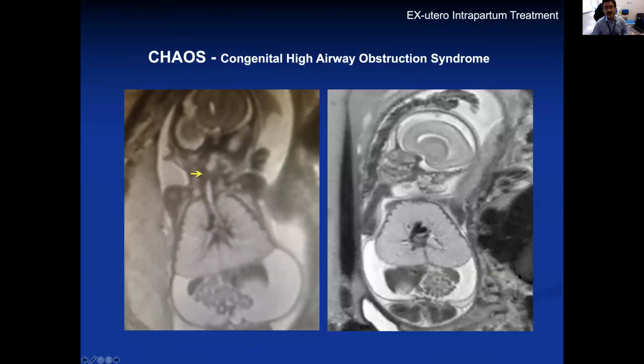So this is another option, the congenital high airway obstruction syndrome, the CHAOS. Okay, you can see the larynx is congenitally blocked, okay? So the fluid that the lung is producing is totally retained, creating this hyperplasia and these huge, huge lungs, ascites and problems for this baby. So the option is to do an EXIT procedure, okay, to cannulate the trachea. We are now even recommending fetoscopy to try to open this obstruction, if it's possible, before EXIT.